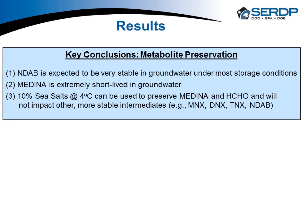So then, in terms of our key conclusions, NDAB can be expected to be very stable in groundwater. MEDINA, on the other hand, is very short-lived. And 10% sea salts, along with just cool temperatures, which are typically 4 degrees, can be used to preserve essentially all of these different metabolites. So you could go out and sample, if you're interested in looking at MEDINA, formaldehyde, along with MNX, DNX, TNX, and RDX, and NDAB, you could add sea salts at 4 degrees C and preserve all of these different compounds and metabolites.